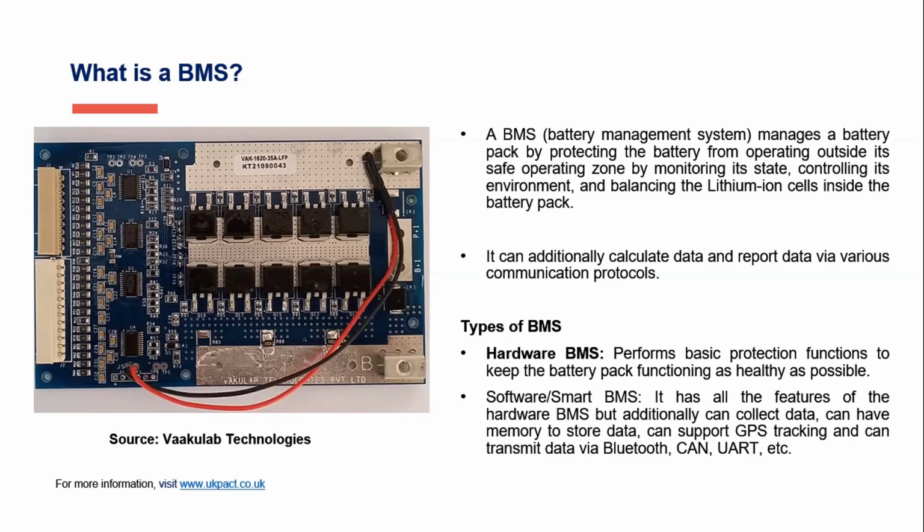So a BMS makes sure that the charger is cutting off at the right voltage whenever the battery is completely charged, and at the same time it also makes sure that not too much current is drawn. You'll have to use the right kind of BMS for the application. Suppose if you see two-wheelers, they use 40 amp or 50 amp BMS, so it will make sure that continuous current is being given at 40 amps or 50 amps.